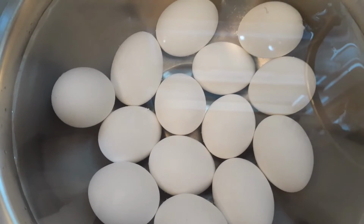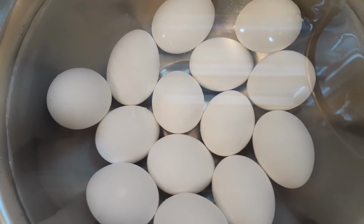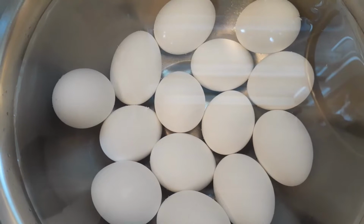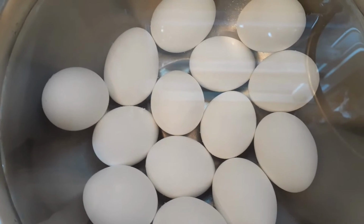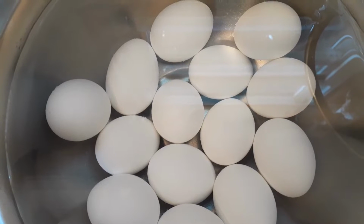All right, everyone, so I just took the eggs out of the saucepan that they boiled in. I put them in the stainless steel bowl, and I got some cold water in there. And I'm just going to let them sit like that for 10 minutes. You can throw some ice cubes in there as well, but I don't have any right now. So I'm just going to let it sit in cold water for 10 minutes, and then we'll peel them.